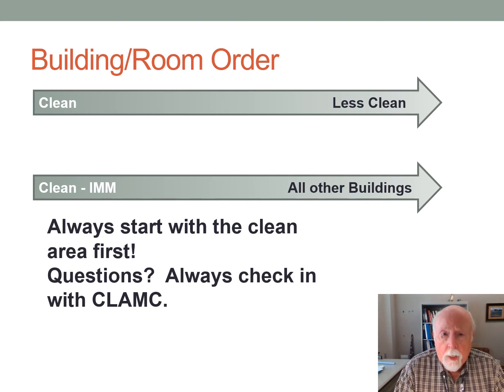Clean refers to the health status of the animals. It doesn't refer to us necessarily, although we're dirty compared to some of these animals. Clean animals have not been exposed to viruses or bacteria. They may not have an active immune system. We always move from the clean building or room to the less clean building or room to protect the animals.